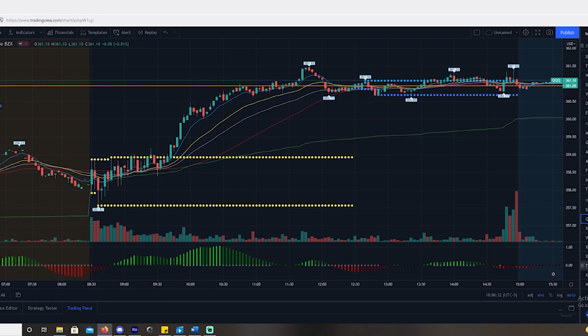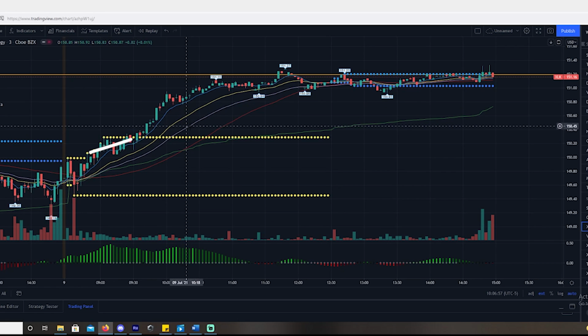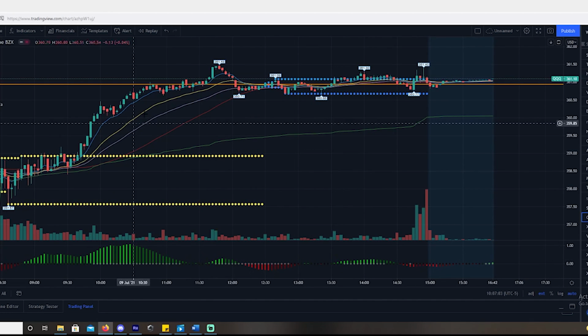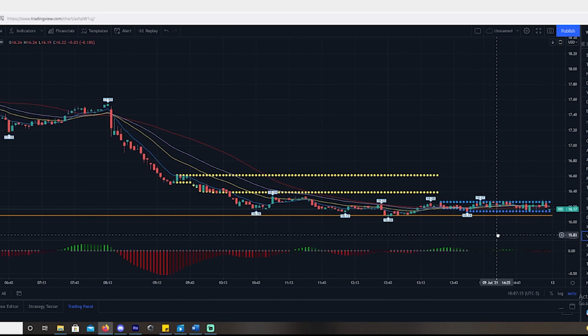I also look at XLK. What happens at XLK? Right here at 939, 936, it starts taking off. Boom. So I know the tech sector is starting to have a lot of bullish indications here. Volume kind of picks up a little bit, and then on QQQ right here, you can see the volume start to increase. Big green volume candle. Everything's starting to increase. So I see this bullish action coming here. SPY.